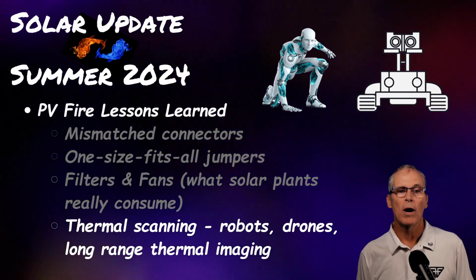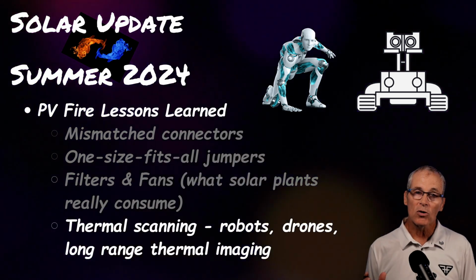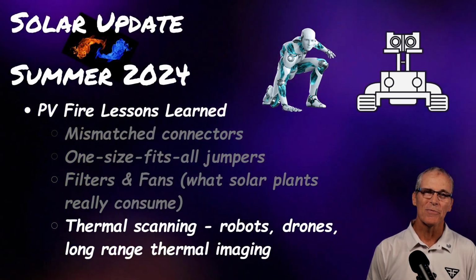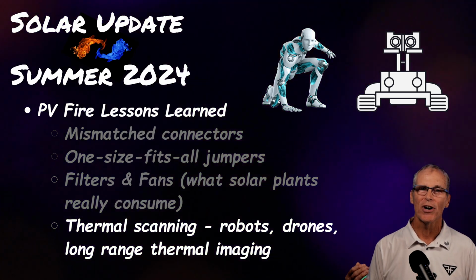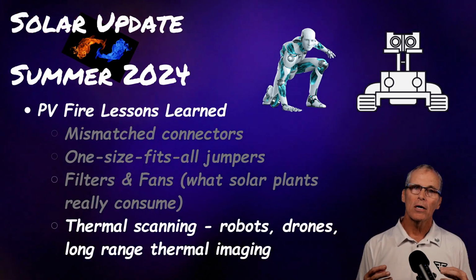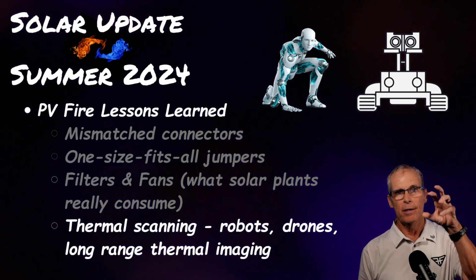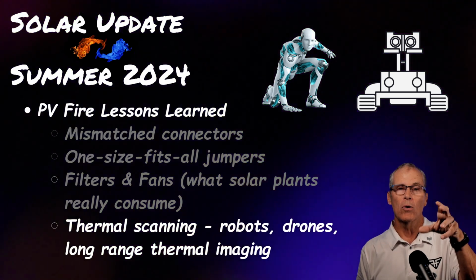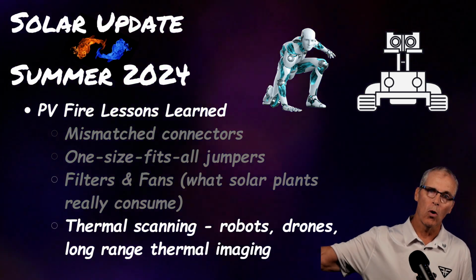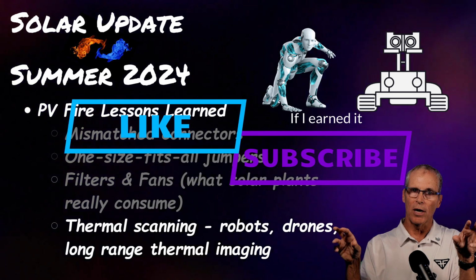Thermal scanning robots, drones, and long-range thermal imaging. This was such an exciting thing. While I was at one of the facilities, I got to see a robot. He was recharging, so we're going to have to remember that robots aren't always working, that they have to sleep too. We all need to take naps. So while I was learning about the robot, it had an infrared camera, long-range thermal, and it had a typical or RGB camera. So it was programmed to roll up and down in between the strings, looking at underneath the modules for hotspots, just what we're talking about.